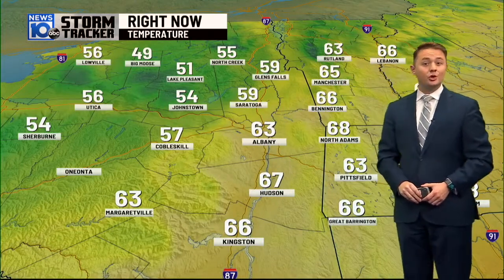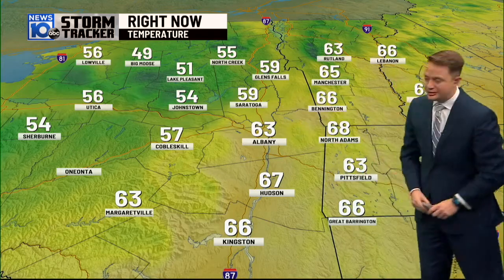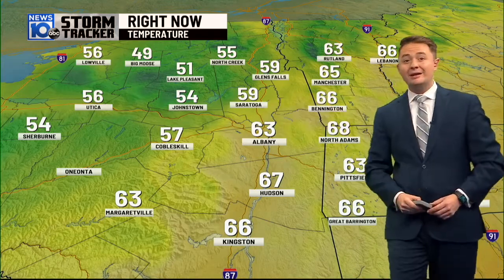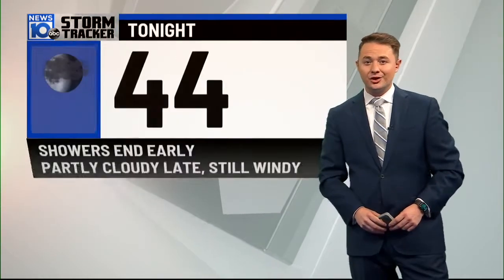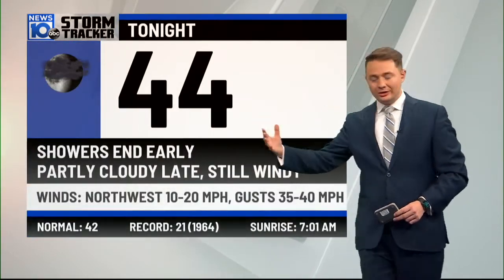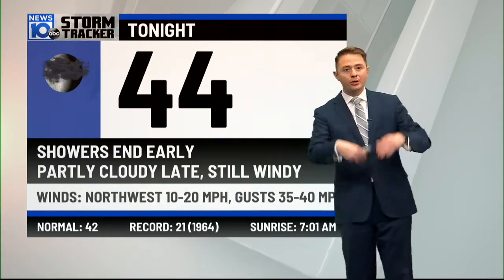At least the temperatures are cooperating with us. If you're Albany or southeast, well into the 60s. If you're seeing the rain begin to fall, chances are you're in the 50s. High temperature right about where we are now, 64. We don't get any warmer with the rain pushing on in. Gusty winds the biggest concern. As we go into overnight, the showers will end, as we showed you on Futurecast, down to 44 as we pull in some cooler air from the north and west.